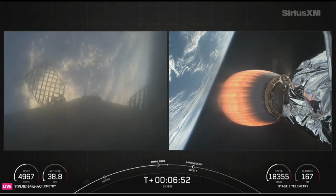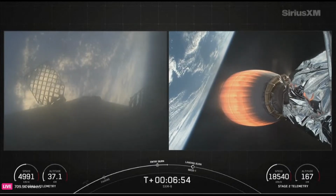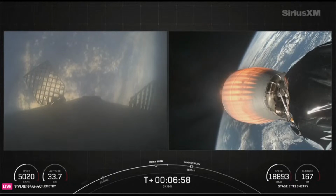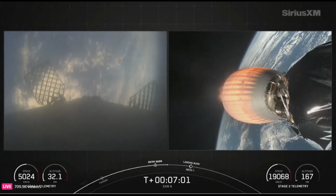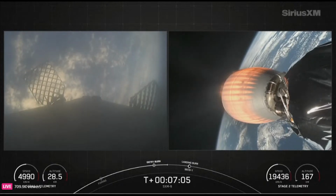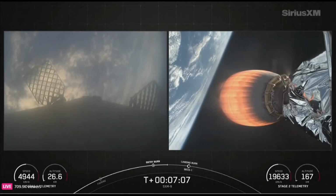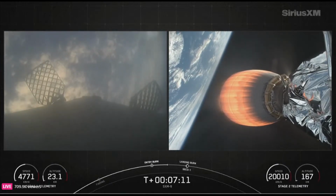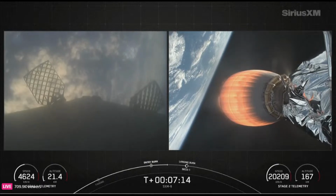And now, as I mentioned earlier, we perform this entry burn to slow the vehicle down and reduce the re-entry stresses. And this in turn increases our reusability of the vehicle. And of course, reusability is the key to lowering the cost of spaceflight, and that enables more investment into critical scientific research. The Falcon 9 first stage supporting today's mission has just performed that entry burn for the 19th time.